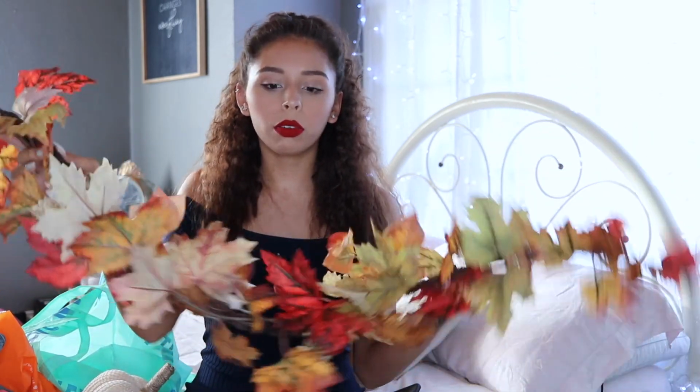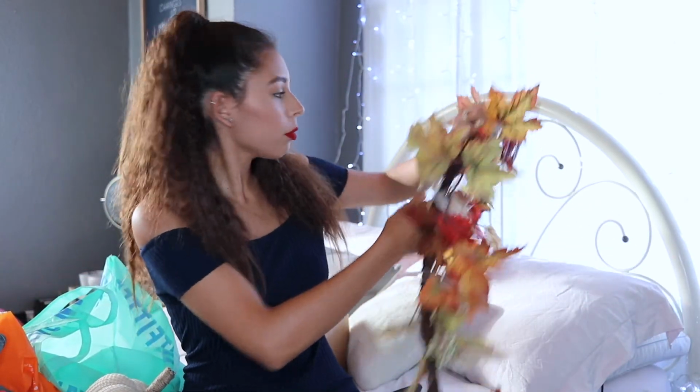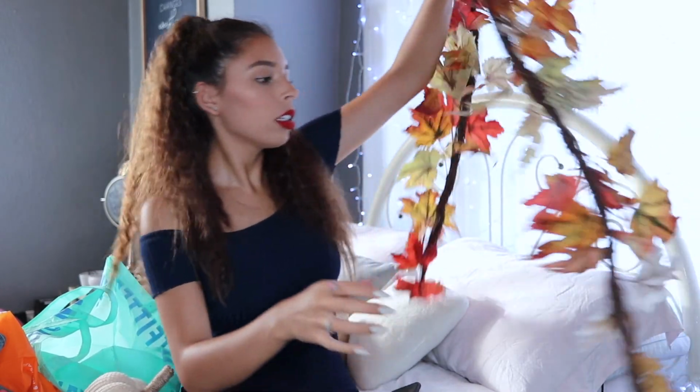Because I was around the area and I was looking for fall decor stuff, I had just left this store and then I went to Michael's and I found this garland, which is so cute. This originally cost $25 and I believe I got it for like $8, which again, I think it's a really good deal. It's super cute. I was going to put it up here, on top of my bed, but I want to start decorating for Christmas, so this will have to wait for next year.